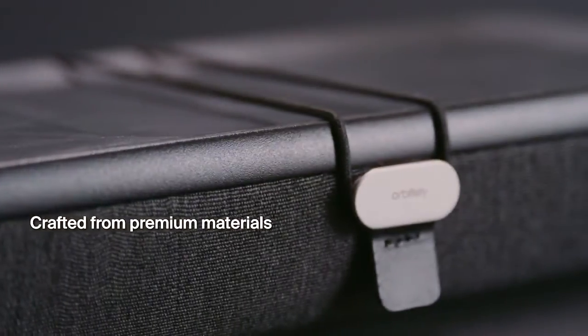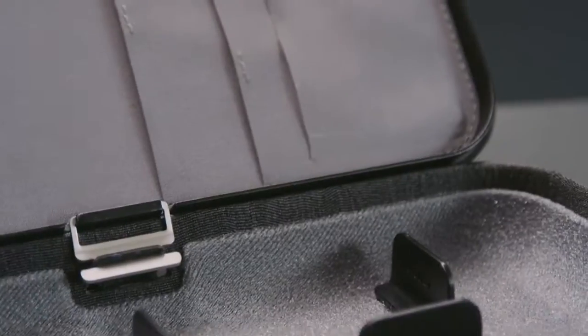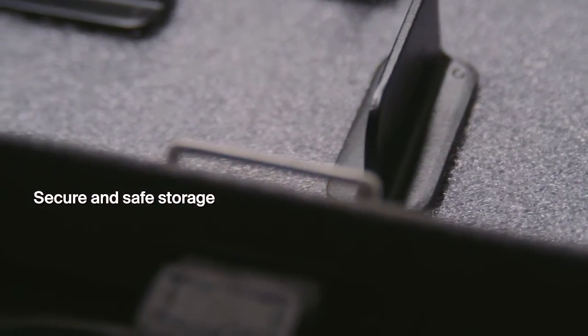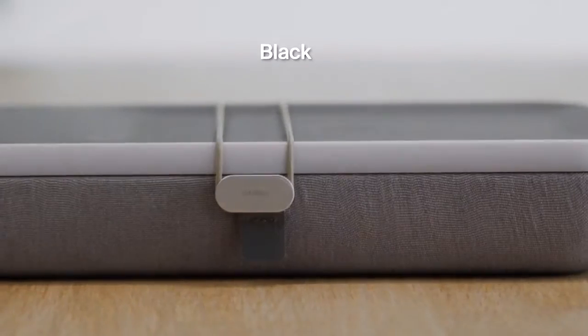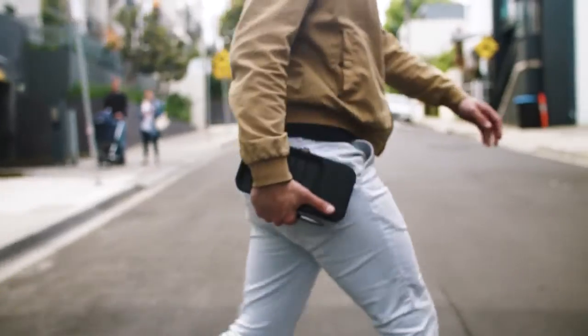Nest is carefully crafted from premium materials. The foam padded interior will keep your belongings safe and protected as you go about your daily commute. Available in 2 timeless colourways, black and ash, the Orbitkey Nest makes the perfect home for your everyday essentials.